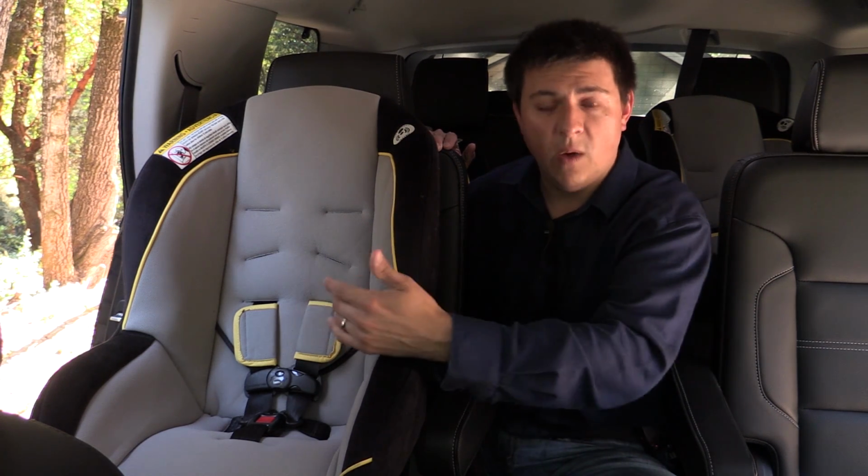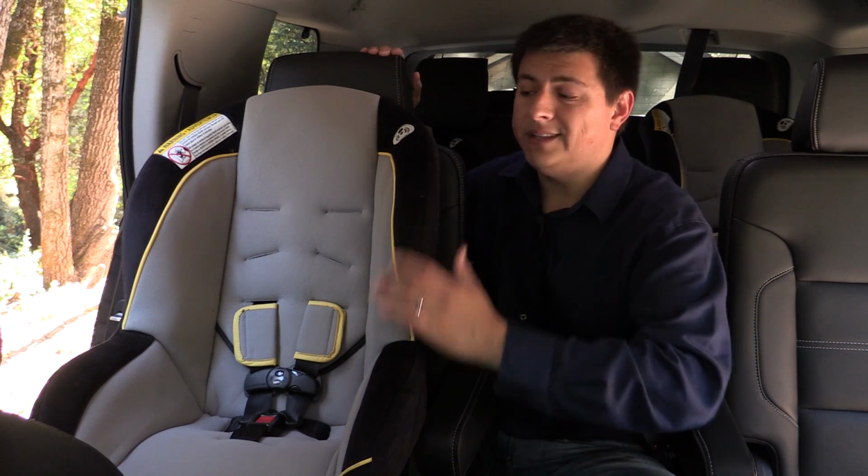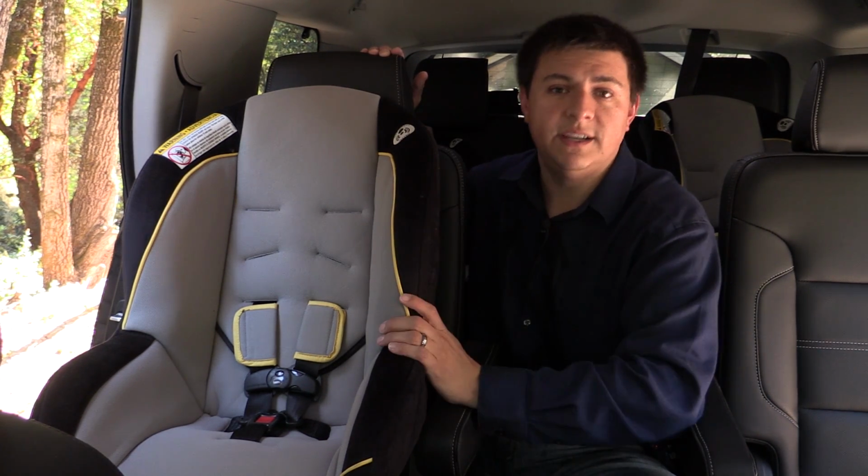This is going to be a little bit wider across the second row than it is across the third row, so you'd have no problem putting these Graco Classic Ride 50 child seats, or even child seats that are a little bit wider, right here in the second row.